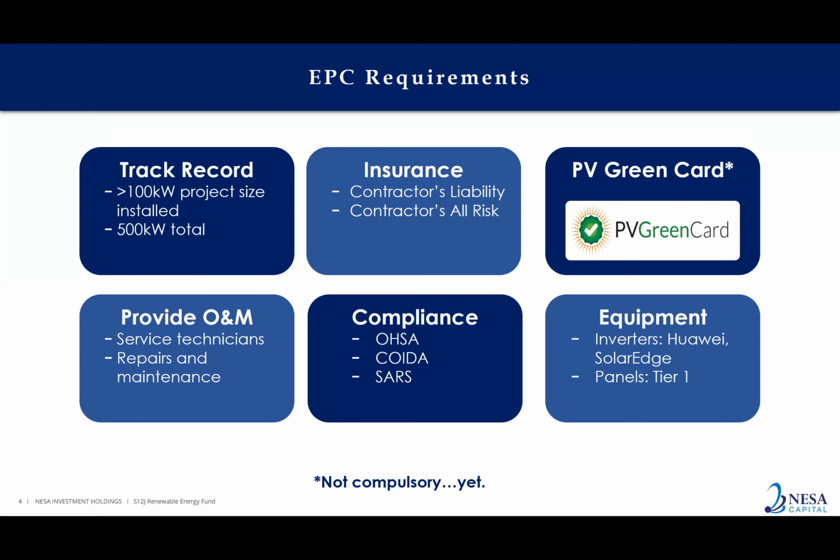We don't just spit out a proposal and then expect the EPC to do all the work to close the deal. If you're the client, you certainly want to know who Nesa is and understand who's behind the business, and we will certainly get involved in helping you close a lot of the deals that you bring to us.